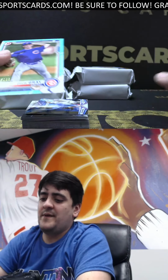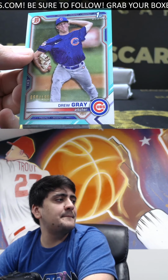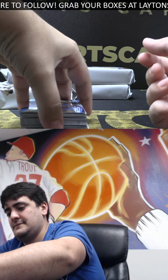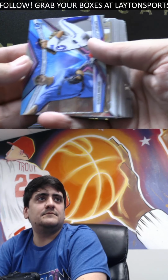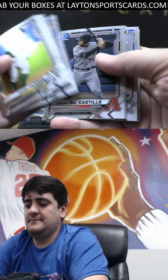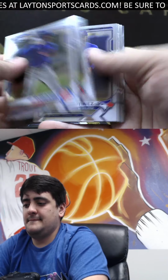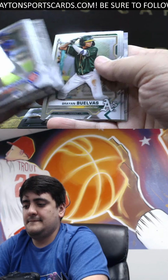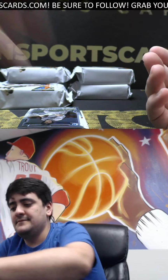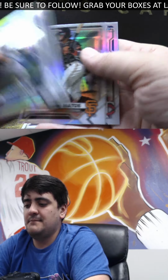We've got aqua paper to 199. This is Drew Gray. First Bowman for the Cubbies. Blue Jays team card. Cusick draft night for the Braves there. Refractor Morissette, Witt, Matos, and Miller.